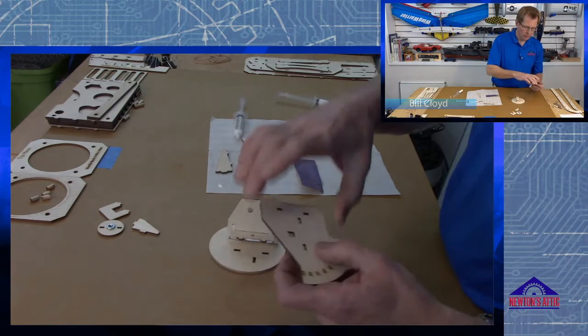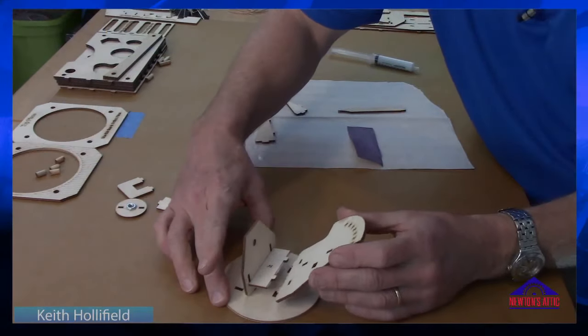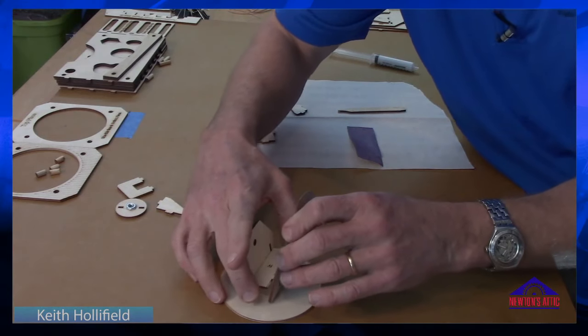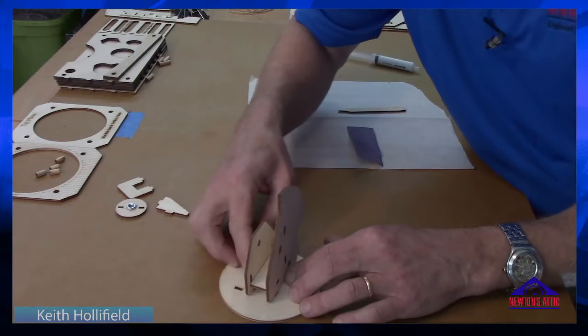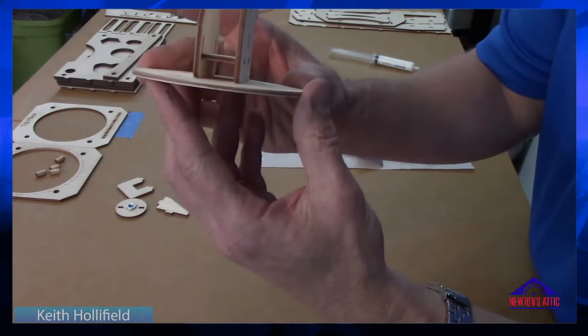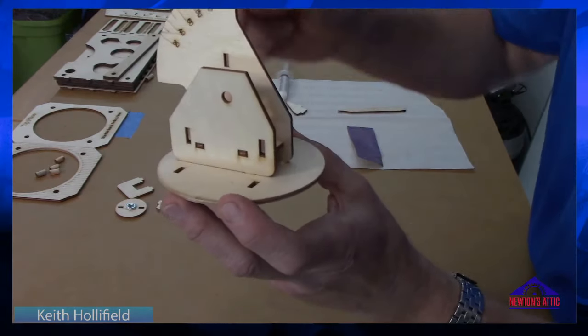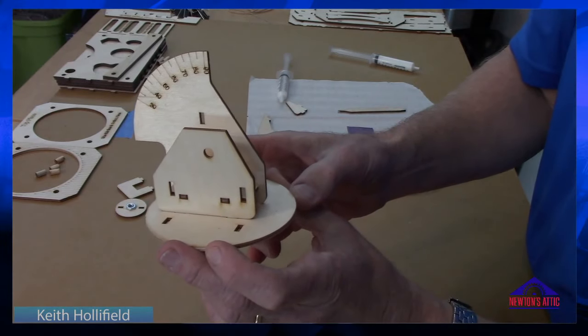Okay. Then it's going to go in the other two slots like this, and if you kind of rock it in like this, you can make those tabs all come together. Okay, so the part should look like this. See that there? See that? Now, the letters obviously are going to go toward this other part, and you'll understand later why.